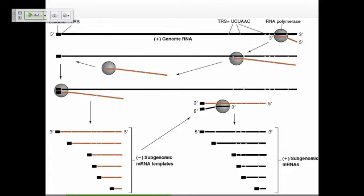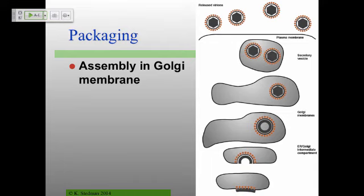Okay, so let's talk about packaging again. Packaging is very similar to what happens with the flaviviruses. Your genome gets put together. It then buds into the ER, although in this case the ER Golgi intermediate compartment. Those of you who are taking cell biology probably know more about this than I do. But basically, as part of the ER and Golgi process, this then becomes a secretory vesicle and is released at the plasma membrane. But again, very similar to the process which is happening with the flaviviruses that we talked about last time. So I don't want to spend too much more time on this.